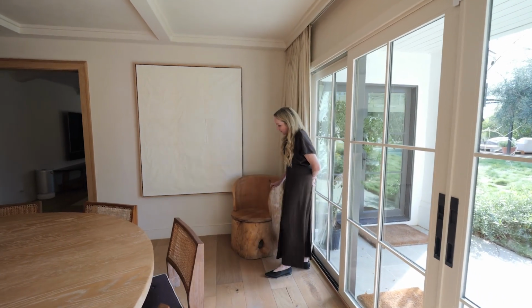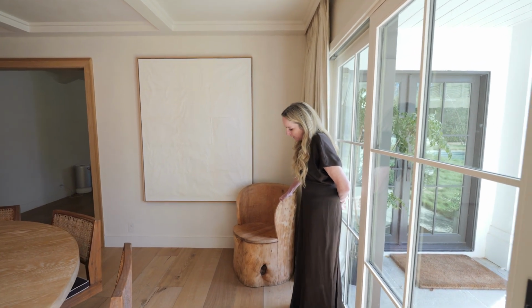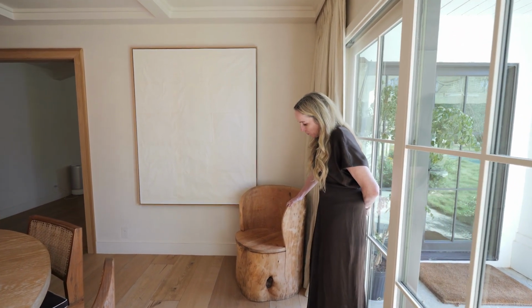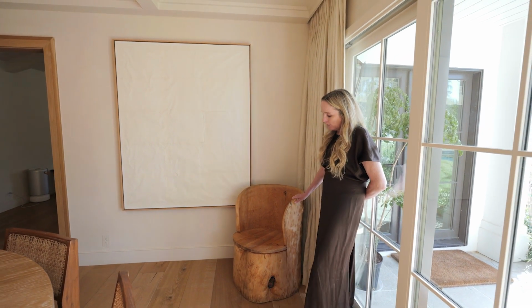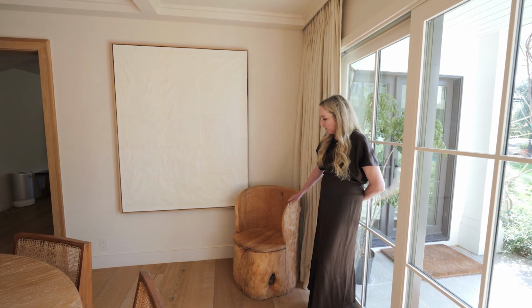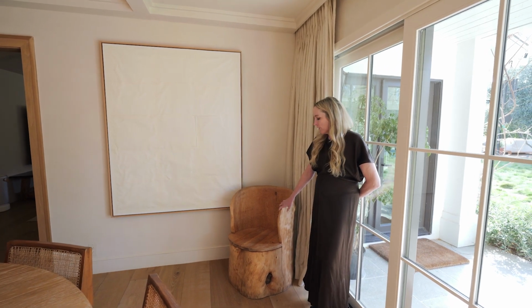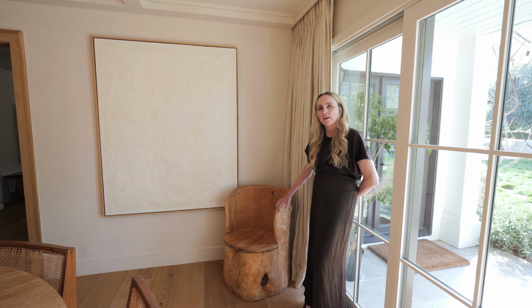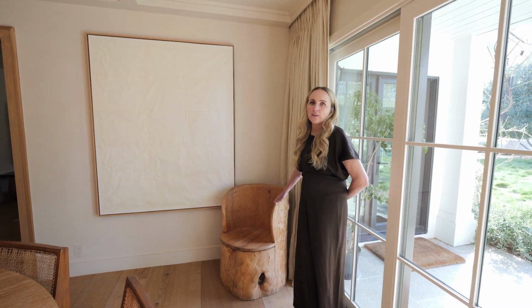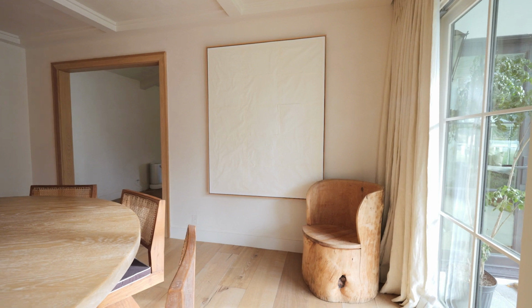This is a Swedish barrel chair. I collected this a few years back, and the patina on it was not consistent with what I thought it should look like. And so I ended up bleaching it and then sunbathing it so that it has a really nice stripped back patina as to what it would have looked like originally.